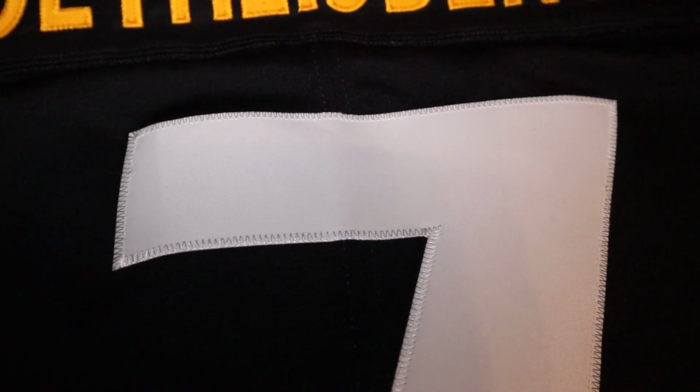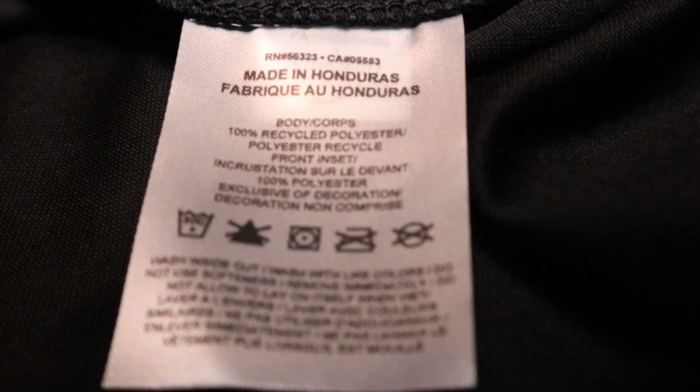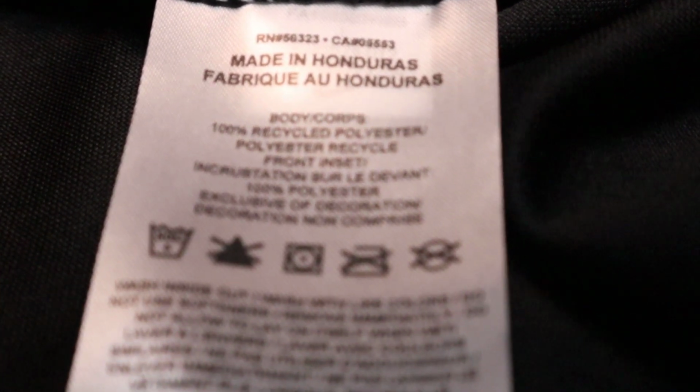It's definitely not bad quality for sure. Now this jersey is made from dry fit material, which means that it will repel water or sweat or anything like that. But this is made from 100% recycled polyester material, which is one of the big differences between the limited and the Vapor Untouchable jersey. And you'll see that in a second.